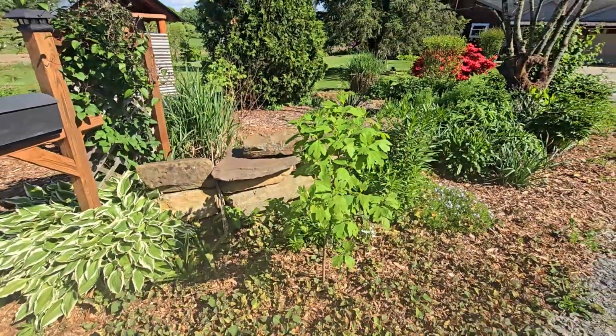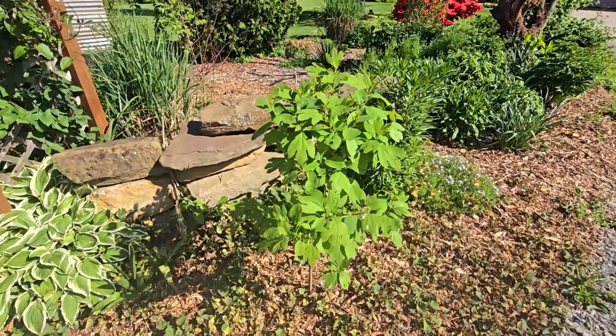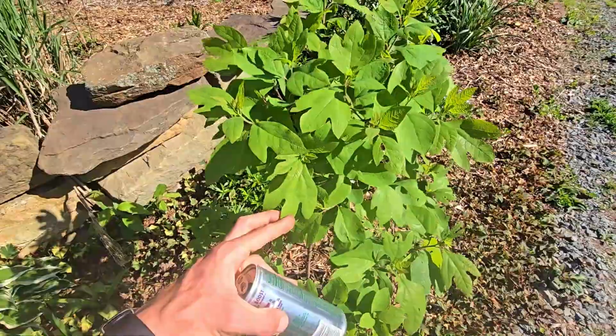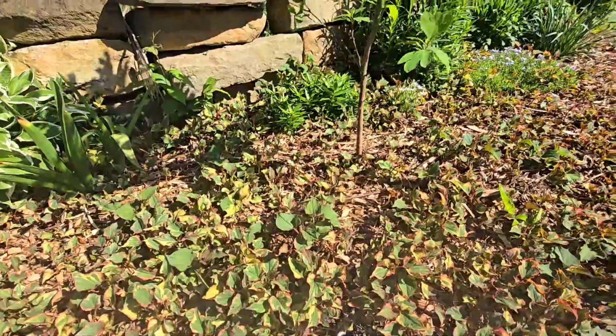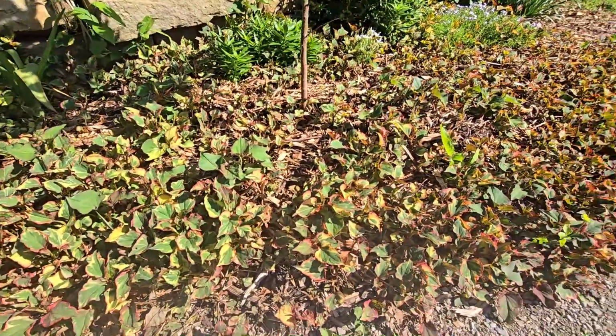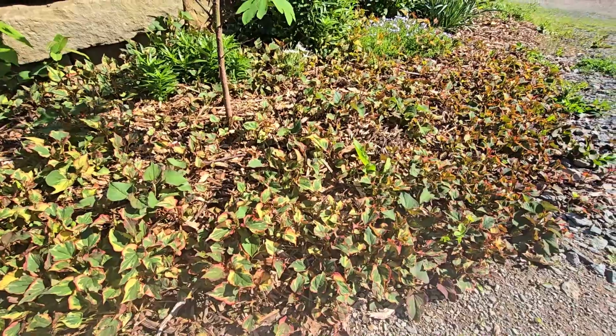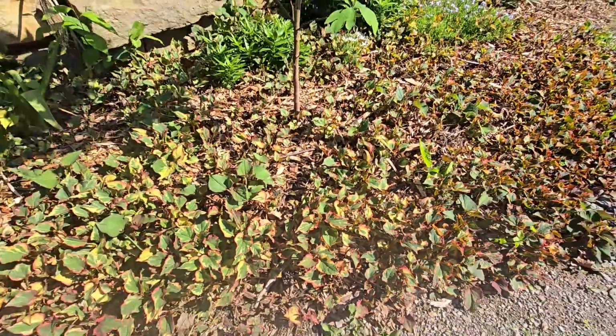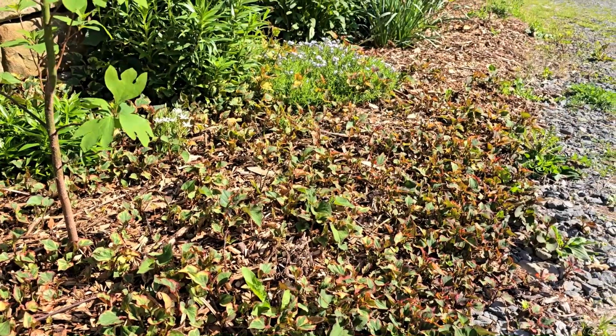Here in the front garden by the mailbox, I also have a volunteer sassafras tree. I don't know how it got here really, but I'm really lucky to have it. I want to move this over where it can get a lot bigger. Down below it, I have a chameleon ground cover that's coming in nice and full. It's spreading out a lot in the last couple years. It has green, red, and yellow. I just thought it was a really nice, interesting ground cover. And I think it will put off a bloom as well.